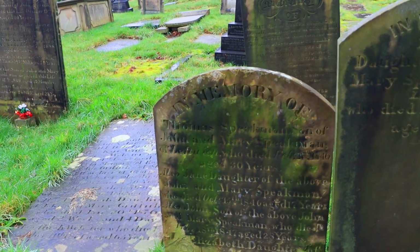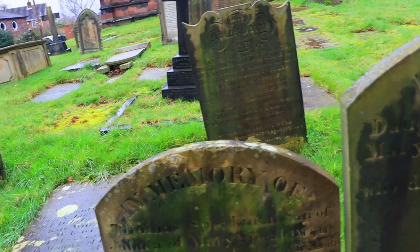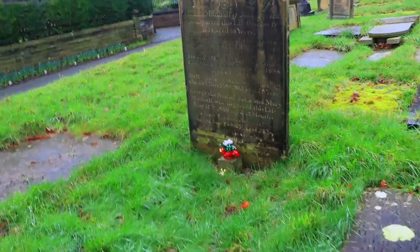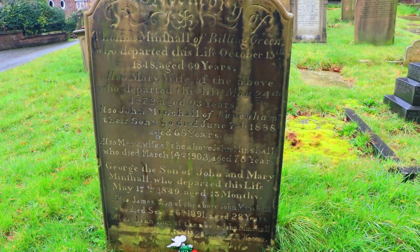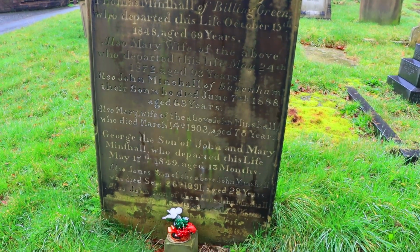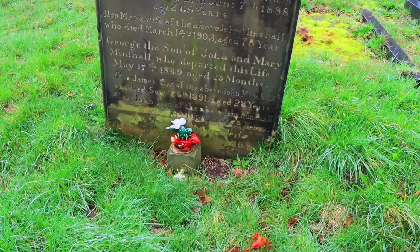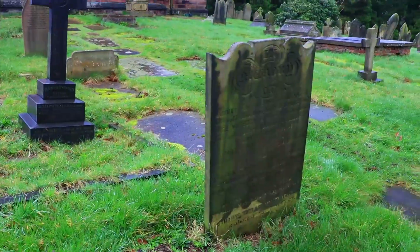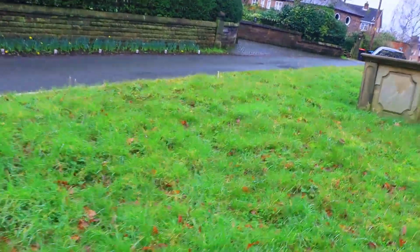I just come back up a bit by the main road, because some of these are old graves. 21-year-old there. This is quite interesting in the fact that it's got flowers on it. Goes back to 1848, 1872. Yet somebody's still putting flowers on it. Another one there. We have a tomb here.